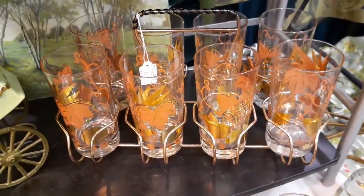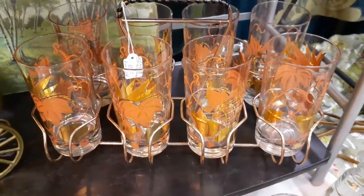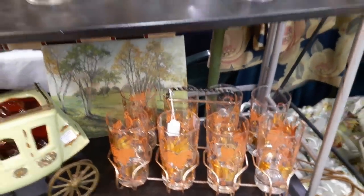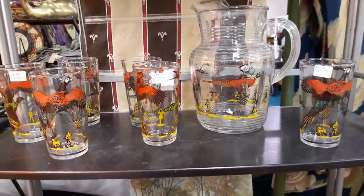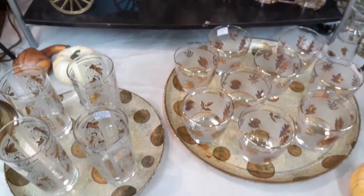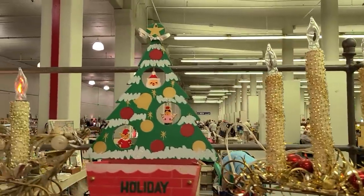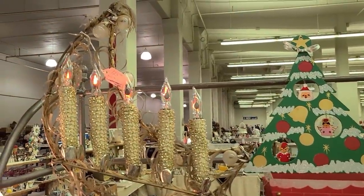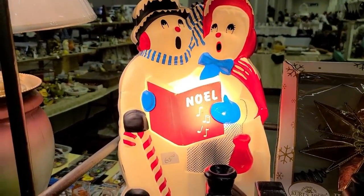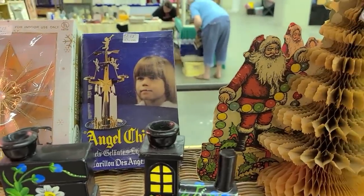Boy, this is a beautiful set, isn't it? $68. It is, I believe, including the stand. That's really nice. And then we have this up here. Pretty common. There's lots down here. But the common leaf one.